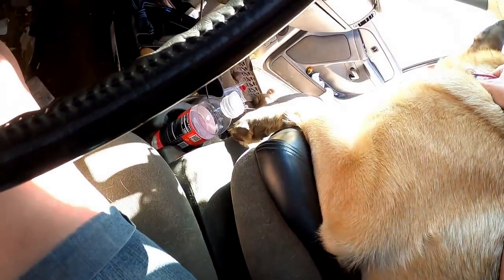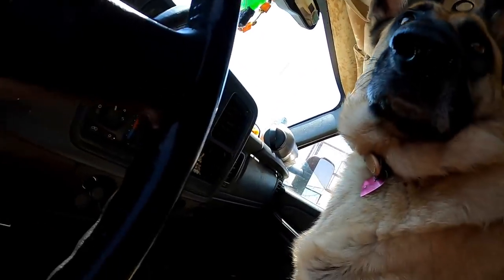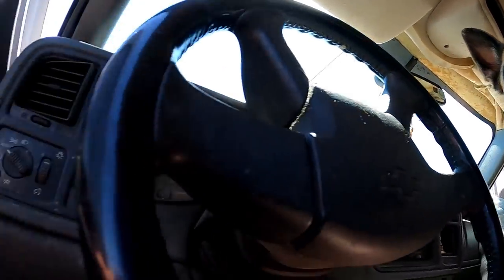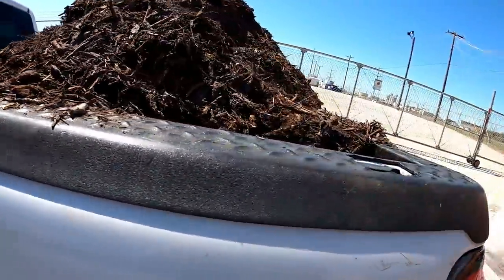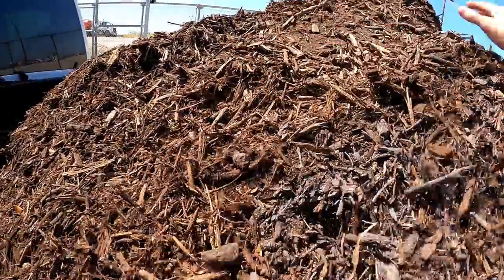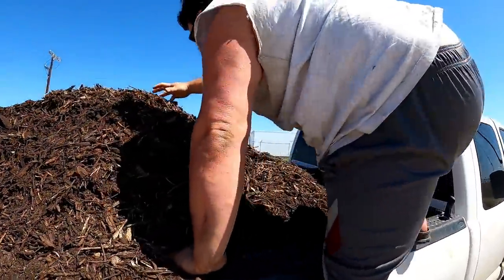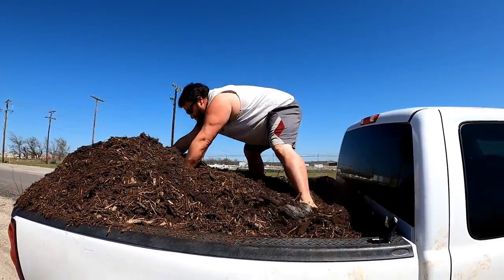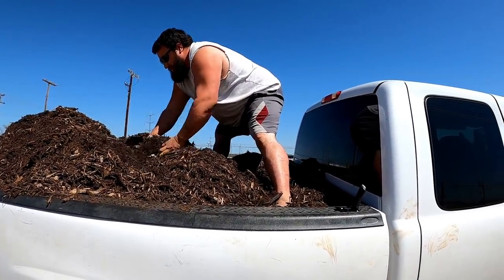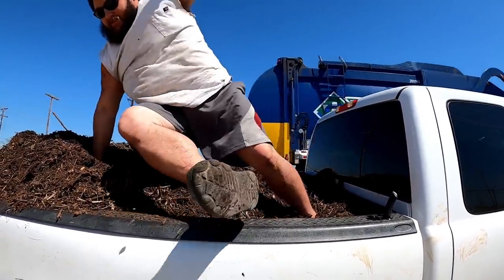Yeah. I'm gonna hold her first. No, Mila. We have to smooth out the load. Stay. Gosh, that's a lot of crap here. Ew. Should have brought a shovel for this. And up he goes to smooth it out. That's a big load. Having fun digging in it? Yeah. Is that good?